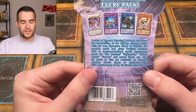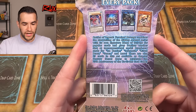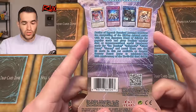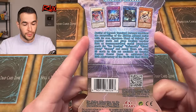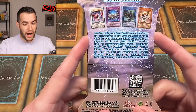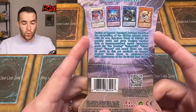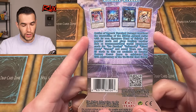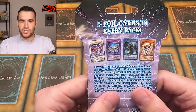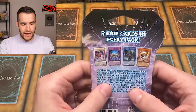Okay, let's read this. This is how we manifest good luck. Battles of Legend, Terminal Revenge combines the storytelling of the Hidden Arsenal series with its own signature blend of foil-ups for popular cards and gives duelists another shot at tournament-level cards. Brand new cards for Ice Barrier, Infernoid, Ritual Beast, Gen X, and more. There are also 25 cards in this set available as quarter century secret rares to celebrate the 25th anniversary of the Yu-Gi-Oh card game. Not a single mention of Dragon Master Magia. I just want to throw that out there. Not a single mention.